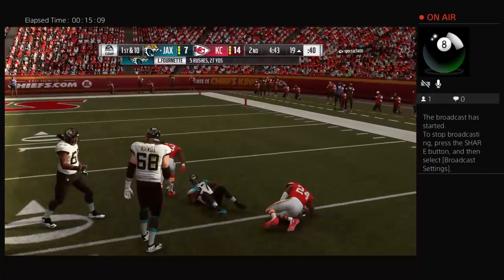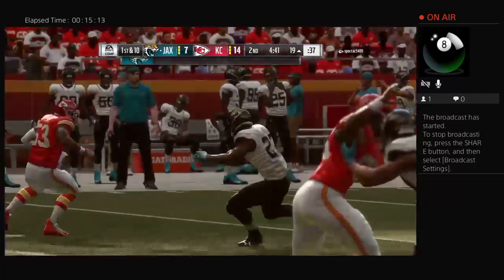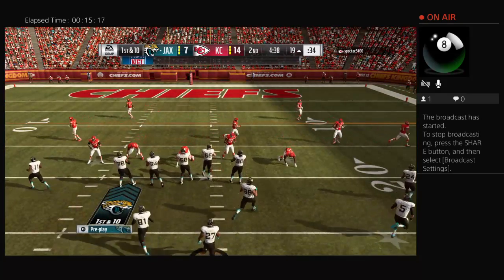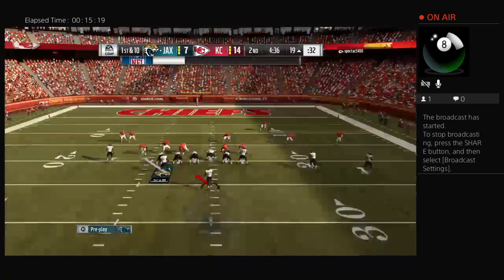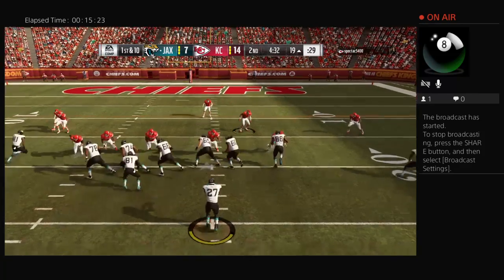And inside the 20 before he's brought down. The Jags picking up the first down there, a gain of 12. And that run was what a lot of people call an explosive run. Gave them good yardage, solid yardage. They feel good about the whole thing, and they did it behind a 2 tight end set.